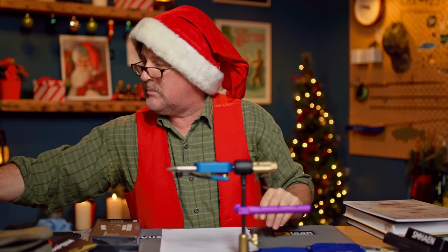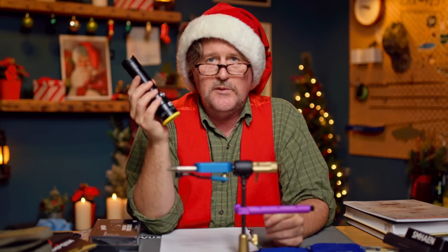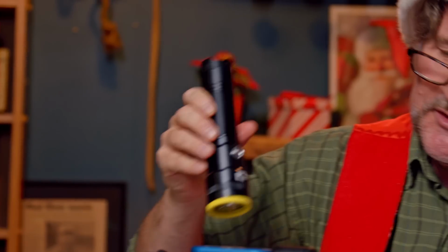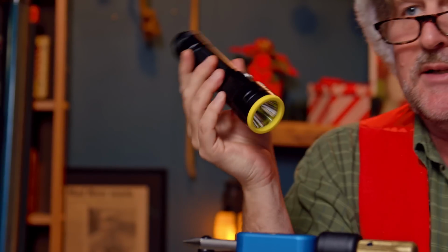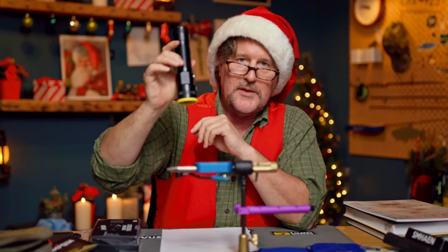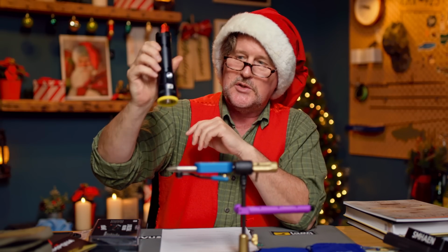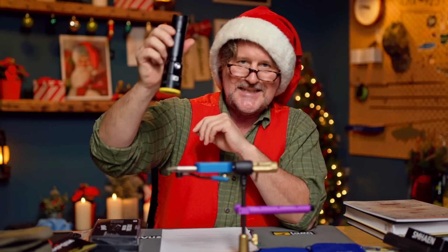The Loon UV Plasma Light. For those of you that are into tying with UV resins, this is the ultimate UV light ever offered, at least in our industry. There's no question. It is just amazing how well this light works. It's not cheap, but if you know somebody that's into UV and needs a curing light, this is a beast.